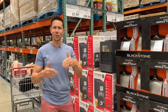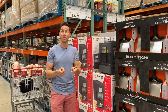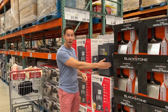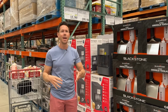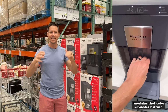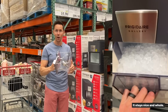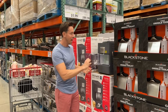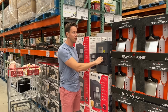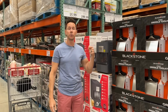Update on the ice maker saga that's been going on. If you watched my top 10 things to buy at Costco for the summer video last week, I upgraded to the Frigidaire Gallery and returned the small one that took forever to make. The verdict is in. It's amazing. In 2 hours, it filled the entire bucket here with nugget ice. It has this beautiful stainless steel thing here. I transferred the nuggets to the freezer for future use, but if you want to keep it plugged in, it will keep the ice cubes frozen for a long time.